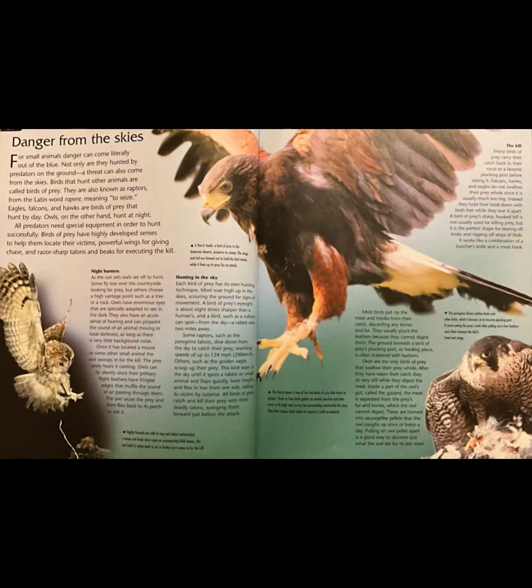Others, such as the golden eagle, swoop up their prey. This bird soars in the sky until it spots a rabbit or small animal and drops quickly, loses height, and flies in low from one side, taking its victim by surprise. All birds of prey catch and kill their prey with their deadly talons, swinging them forward just before the attack.